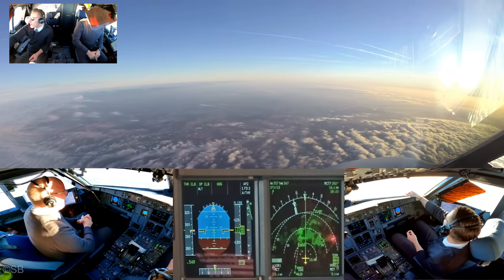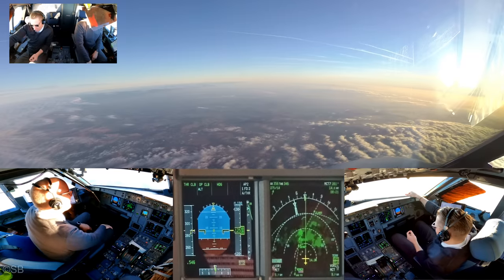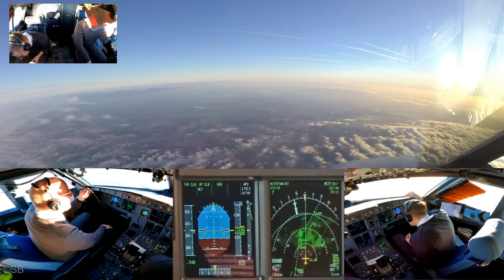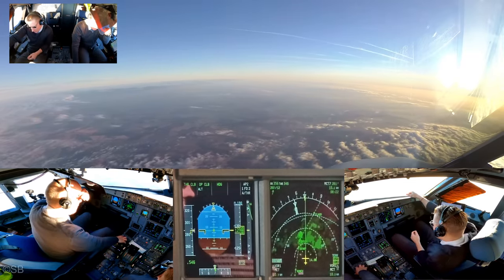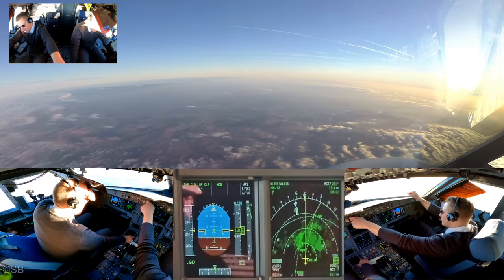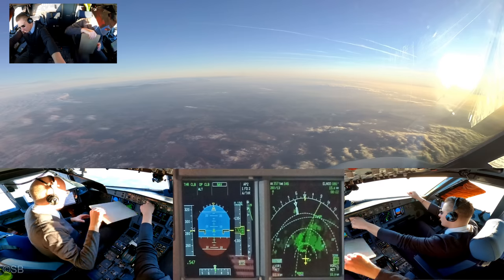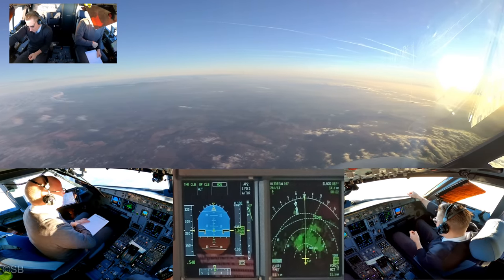Got it, sir. Okay. Good morning. What about the seatbelts? Yeah, sure. Shuttle 12 Kilo, Scottish Control, roger, Rinto, then RIP to 1 November for Newcastle, and when ready descend flight level 160. Rinto, RIP to 1 November for Newcastle, and descend when ready flight level 160, Shuttle 12 Kilo. Good.